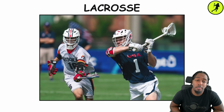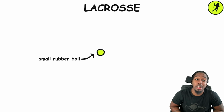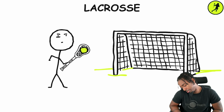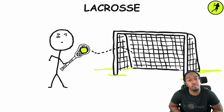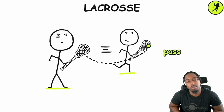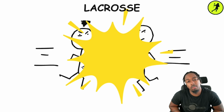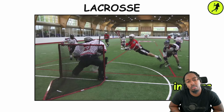Lacrosse. Lacrosse is a team sport played with a small rubber ball and a long handled stick called a lacrosse stick. 2 teams compete to score goals by shooting the ball into the opponent's net. Players can catch, carry, and pass the ball with their sticks, and use body contact to defend and gain possession. Lacrosse can be played on both fields or indoors.